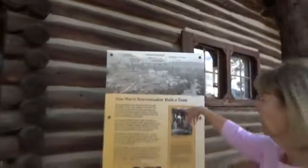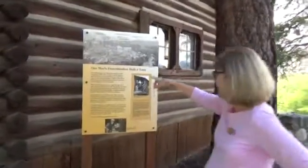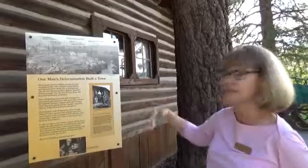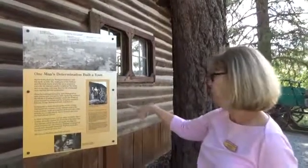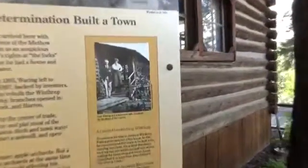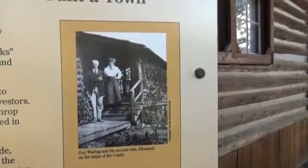This building is called the Castle, and it was built by Guy Waring, who came to the town in 1891, and he became the postmaster here, and he started a variety of businesses. He thought that the town would be great on this spot, where the Chewuk River and the Methow River fork together. He thought it would be great for business.